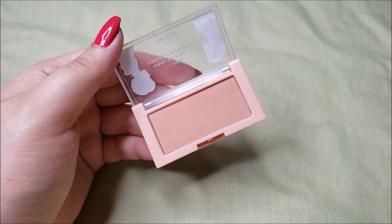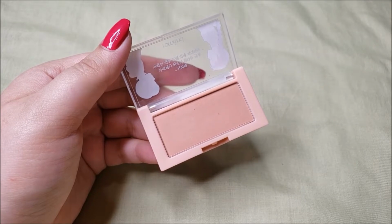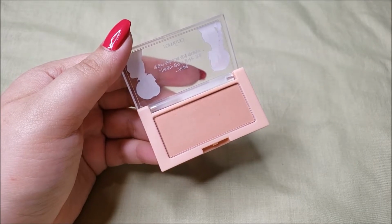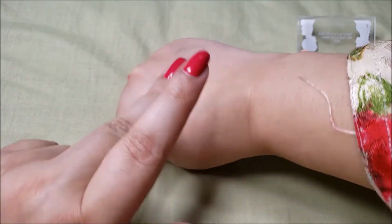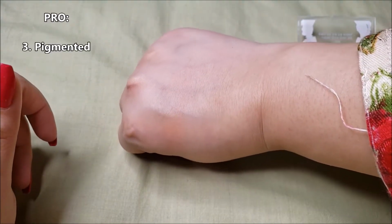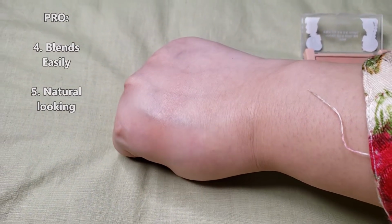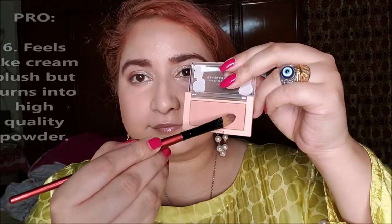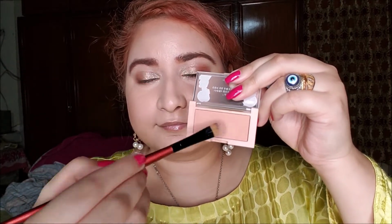The Blur blush contains sebum absorbing powder for a long lasting finish, with silicone coating powder to create a smooth and even application. Pear chip is a nude peach brown shade. It is very pigmented, but when blended it looks very natural. It feels like cream blush in texture, but blends well as a powder. Unique, right?